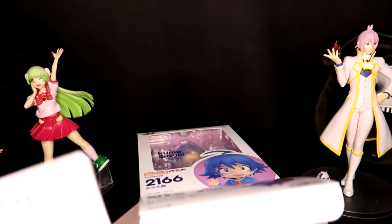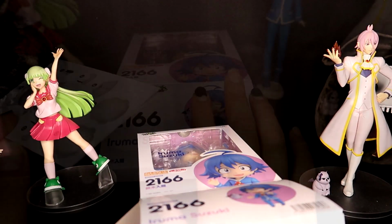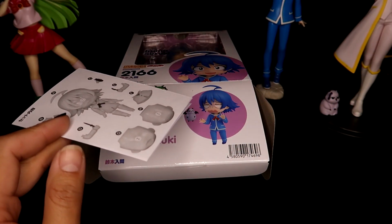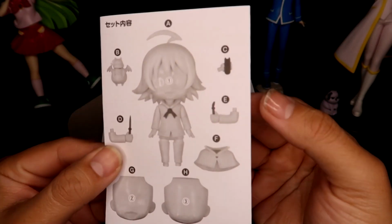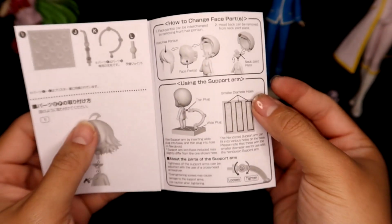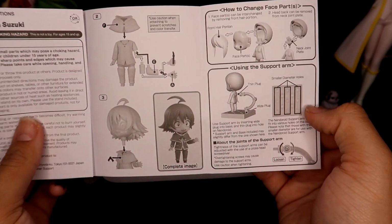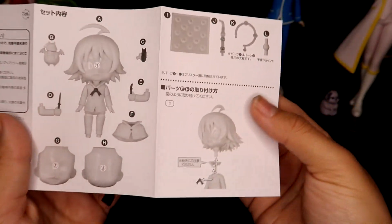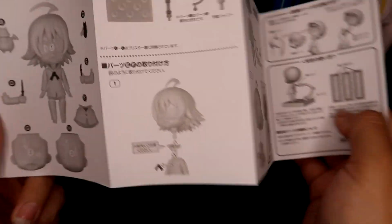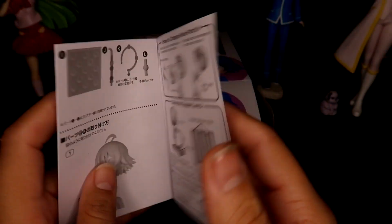I like to open them from the bottom just so they're nice and neat. And I do apologize, y'all, for my nails. They have been through a lot, and I was working on my car earlier, so you may see some staining from that. But here is the instruction manual that most Nendoroids come with, if not all of them, just showing you how to put them together and what parts you should be getting in your box. Very much appreciated.